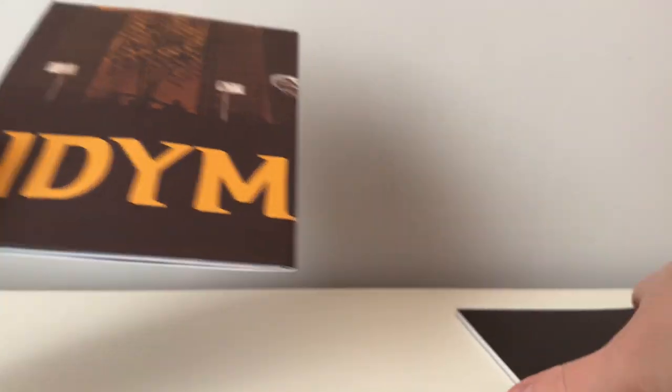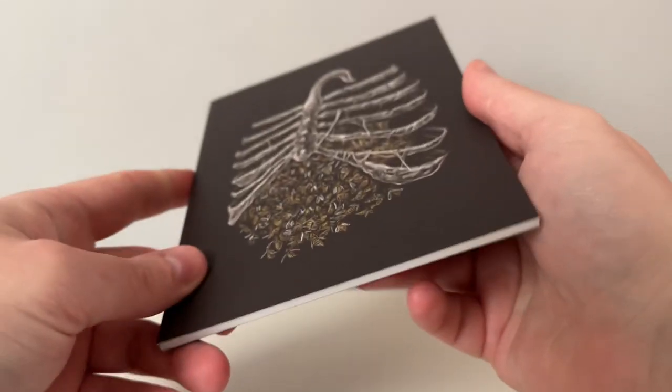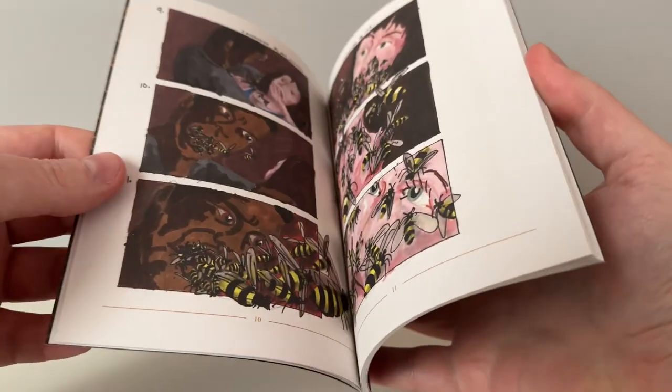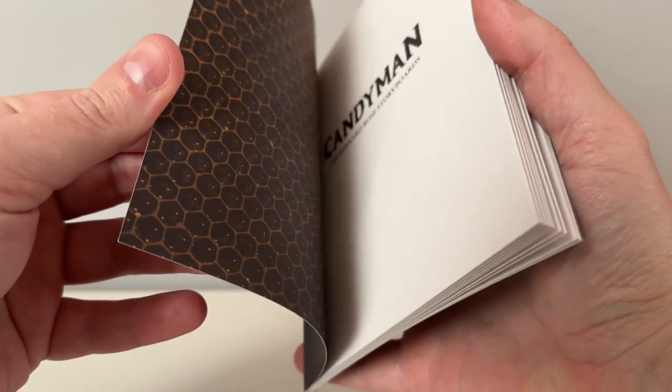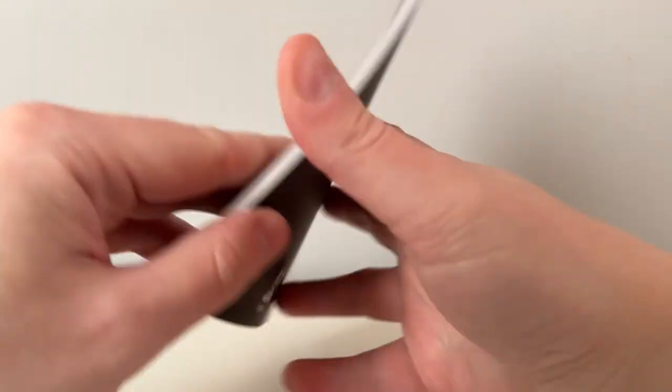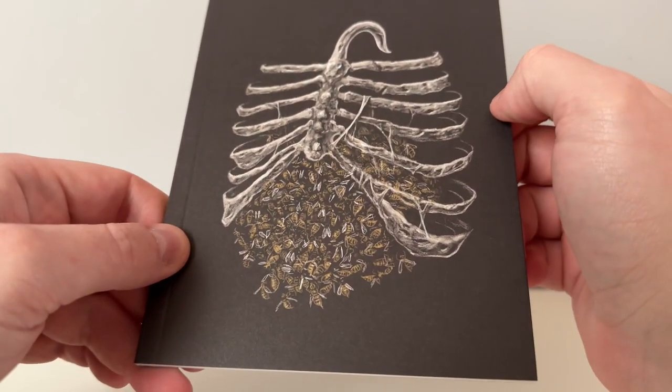There's the poster. And again, a nice soft, thick booklet with what looks like storyboards for this one, which is very, very nice. Really nice artwork on this one as well.